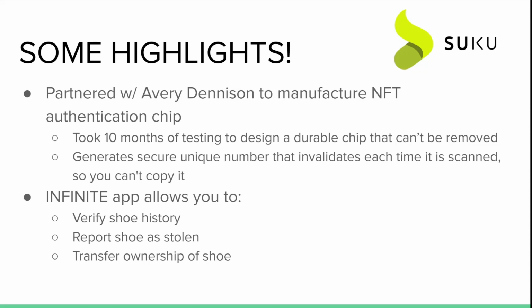So each time that the sticker is scanned, it generates a secure, unique number. It's called a SUN. That invalidates. So each time you scan it, it gets invalidated. It's just a one-time scan just to verify the authenticity of the shoe, and you can't copy it like that. So also, the Infinite app, as they showed you, allows you to verify the shoe history. As you saw there, you can go on there, see if it's real, where it's been, where it started, all that good stuff.